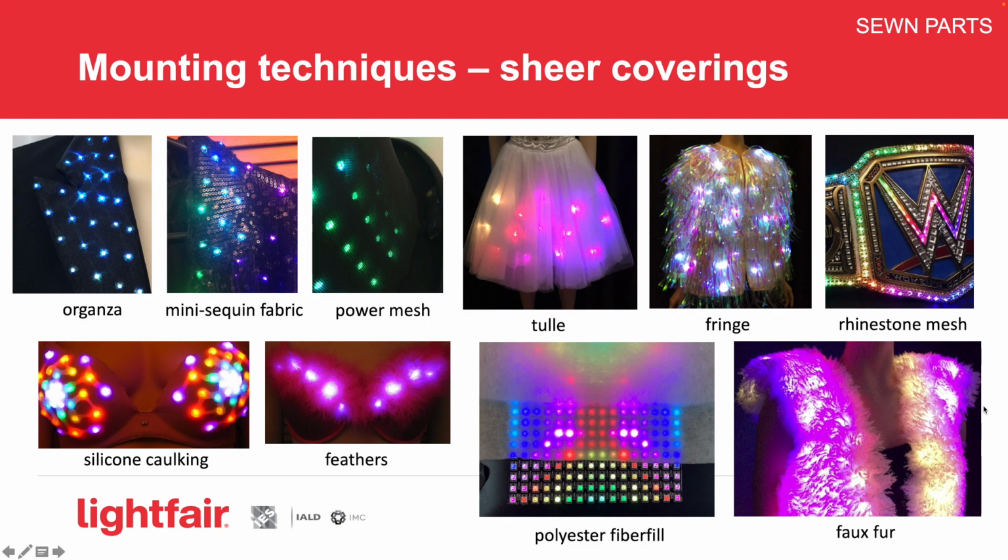Here are a whole bunch of fabrics that you can use to conceal lights that are mounted on the outside. So some of them will have stretch, some are non-stretch, and notice here you can see the distinct points of light. Here they're a bit more diffused. I use a lot of polyester fiberfill, and here you can control the amount of diffusion by the thickness or the number of layers you use. And basically this is just enforcing the distance between the LED and the top layer of fabric.